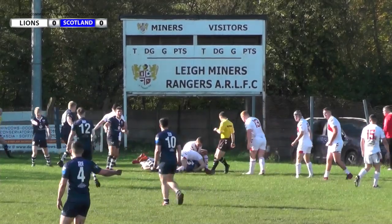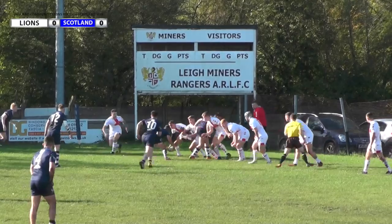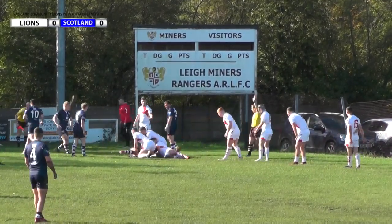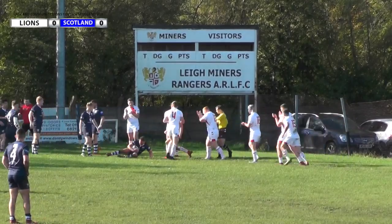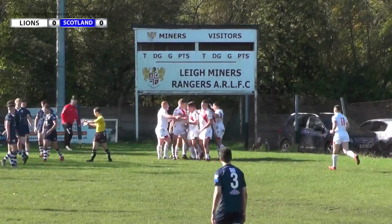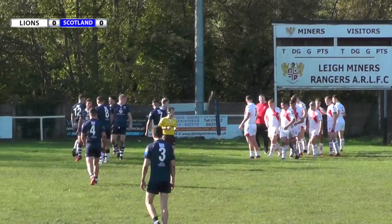Fierce challenge comes in, but they're knocking on the door here, Scotland. There's Jack McMillan going close. May tries to burrow his way forward. Alert dummy half defence from England though. And there's a knock on from Scotland too. So they've managed to repel that particular raid of the England side, the Community Lions.